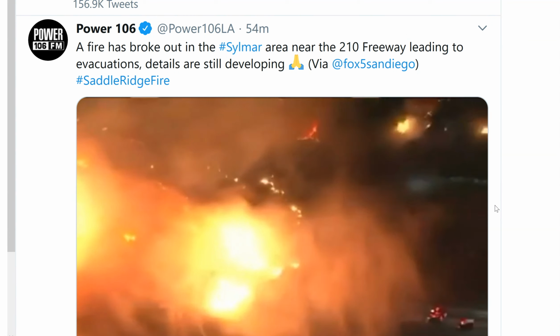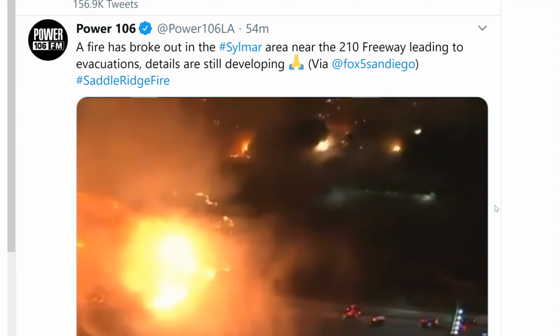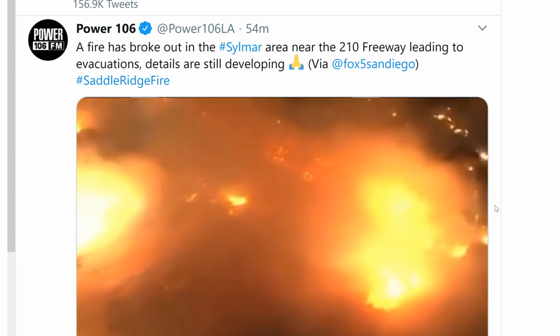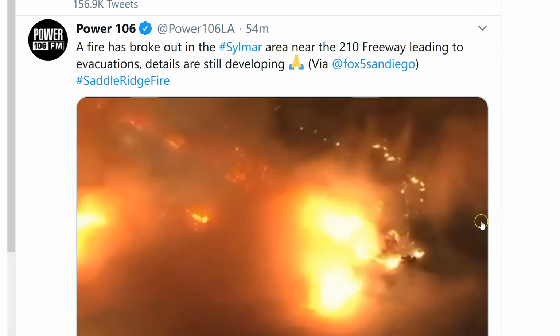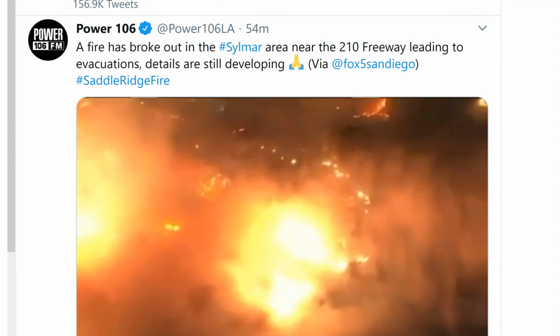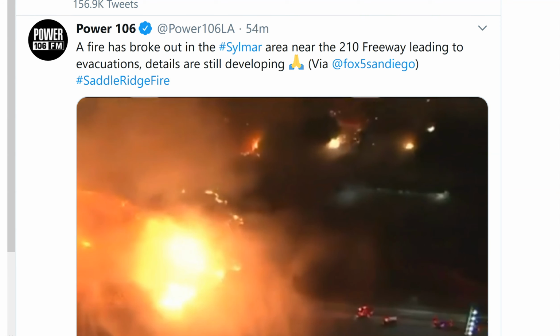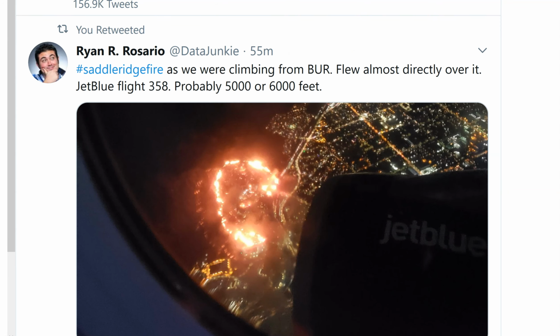A fire has broken out in the Sylmar area near the 210 freeway, leading to evacuations. Details are still developing. This is the Saddle Ridge fire, and these fires are catching fast and burning hot. This is an overall view brought to us by Ryan Rosario.